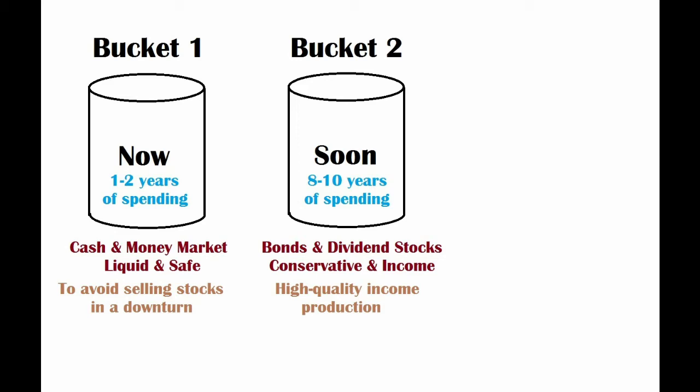Bucket two is high quality bonds for interest income and large blue chip dividend paying companies, which is intended to be used in the near future and should not be very volatile. Bucket two should have 8 to 10 years worth of spending money in it, but since it also produces cash flow, it is more useful than bucket one. Bucket two is intended as a happy medium between safety and growth, producing some cash flow, but also not being truly risky. If the stock market falls, this bucket will not fall significantly, and together with bucket one, it will give you 10 to 12 years of money to live on, to give the markets time to recover before you need to start selling bucket three assets. Markets have never historically been down for that long, thankfully.